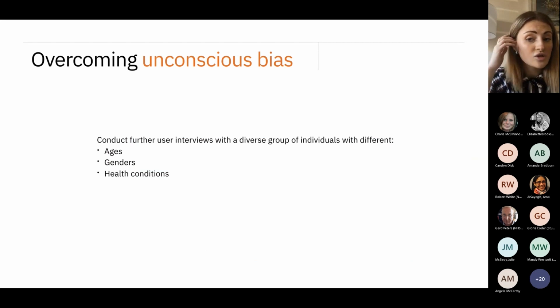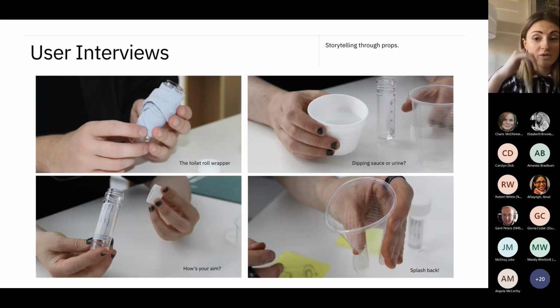So because I was using the mystery shopper experience method, I was aware that my research could be influenced by my own opinions and unconscious bias. So I decided to follow this up with interviews around the subject with a diverse group of 9 participants. And the users gave me such good feedback, and I also brought a collection of the different products with me to help stimulate conversation. So issues that were brought up were about the size of the tubes.